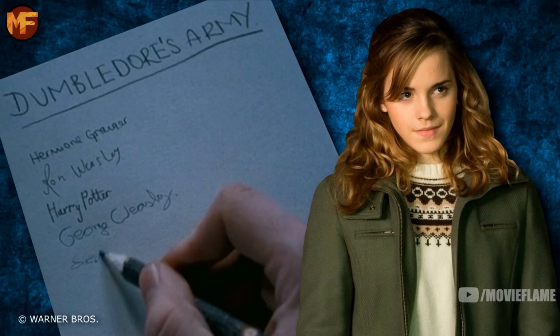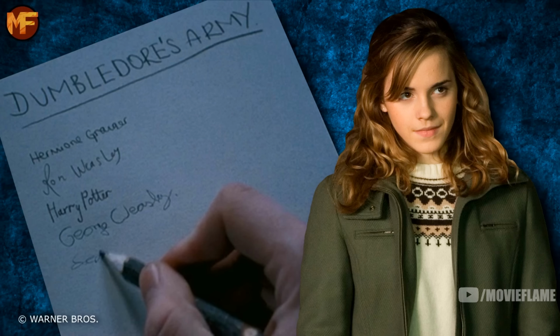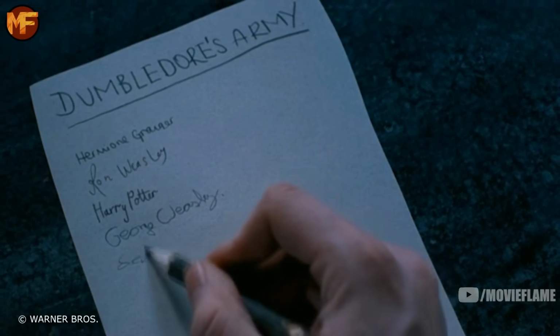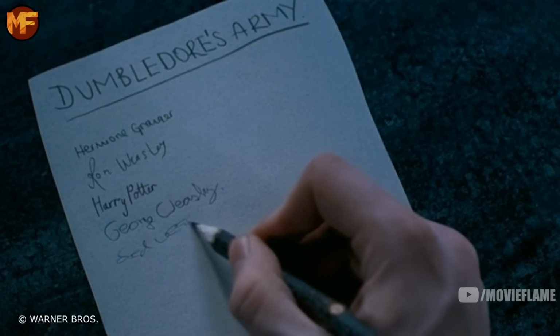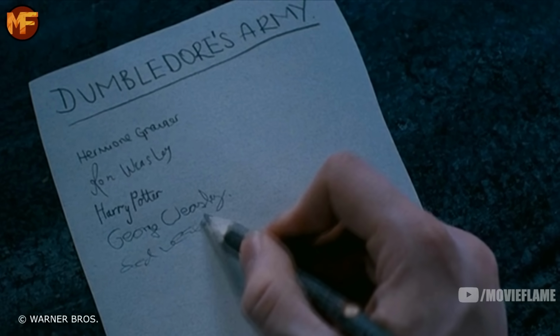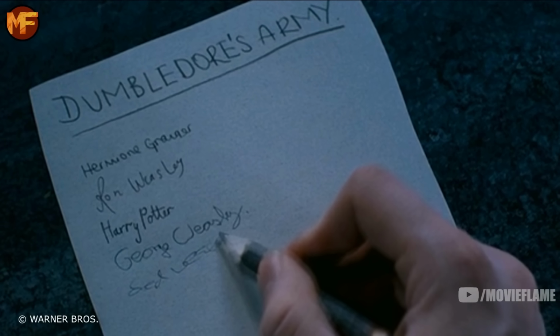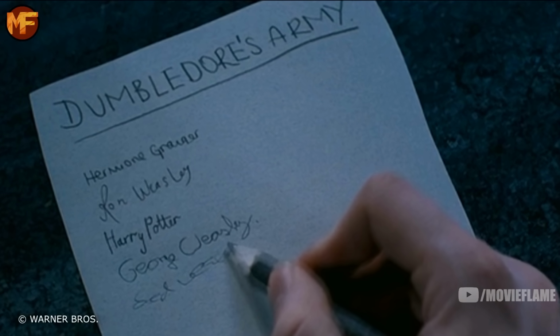So if anyone ratted, they would have had terrible acne on their face, a plot point that the movie left out. Also, on that parchment, it said Dumbledore's Army at the top, but when they signed it in the book, it did not say that yet, as they had not yet picked a name for the group. It's not until the first meeting that they decided on this name.